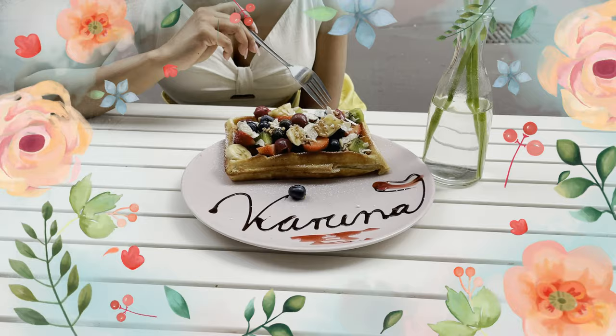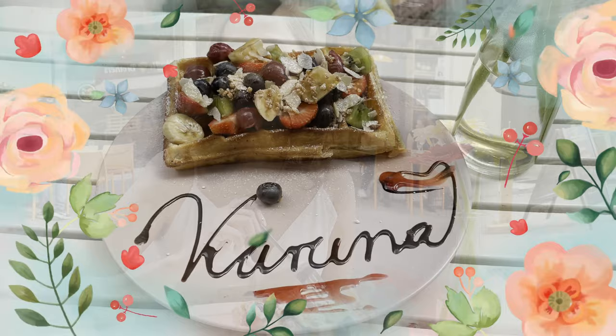Take a break at Waffle Brothers at Fleischstrasse. Pick your own ingredients of choice for a delicious waffle, and it will come with your name on it.